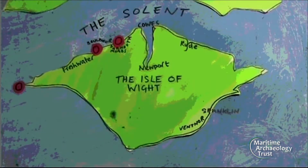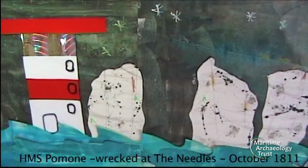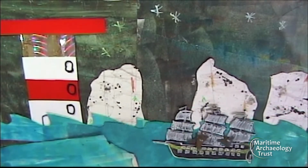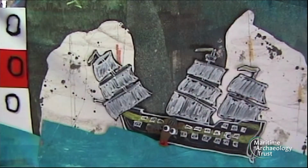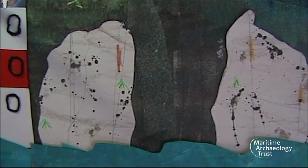To the far west of the island lies another protected wreck site, the HMS Pomone. She was a Royal Navy frigate with 38 guns. In October 1811, she was coming back from the Mediterranean after taking part in the Napoleonic War. On board was the British ambassador to Persia and several Arab stallions, a gift from the Shah of Persia to King George III. In the mist, the captain thought the light from the Needles was Hurst Castle and crashed into the rocks. The crew were saved that night and the horses were rescued the next day.